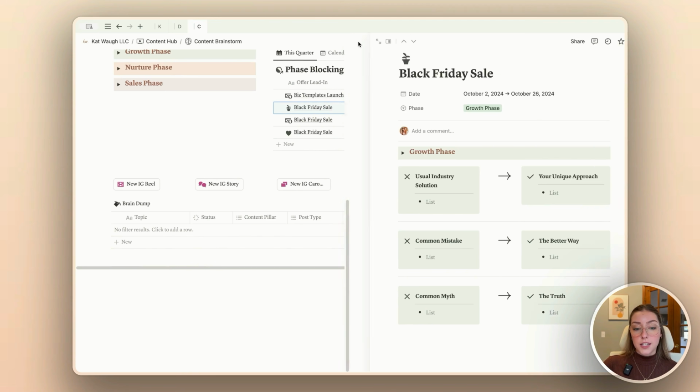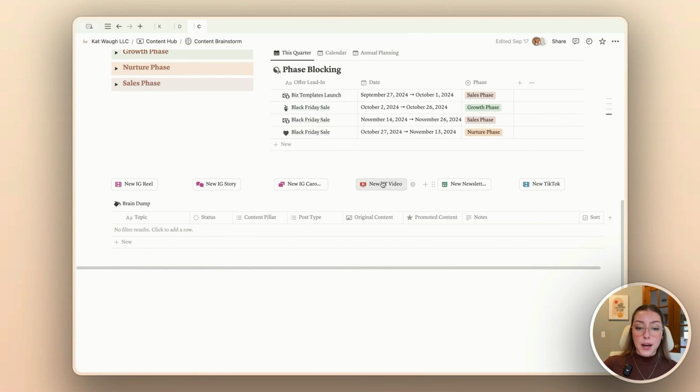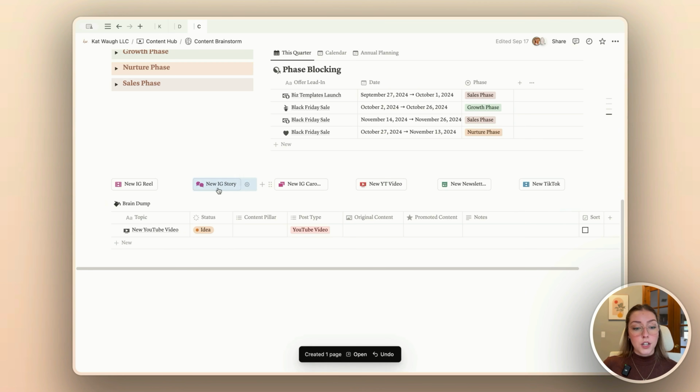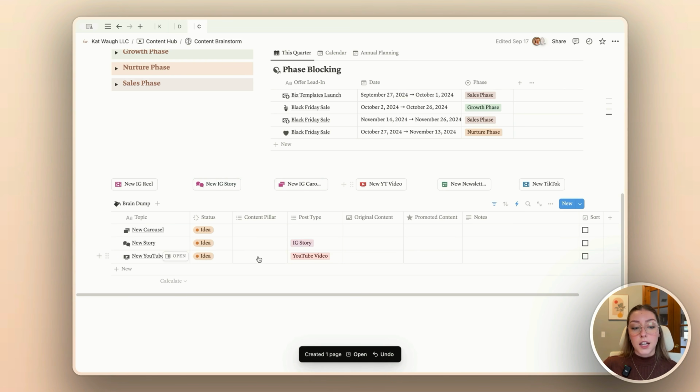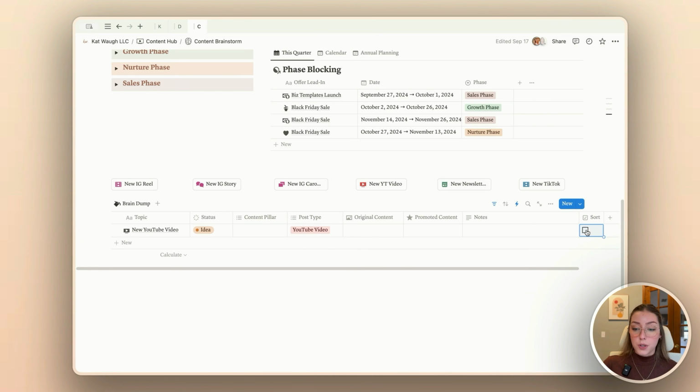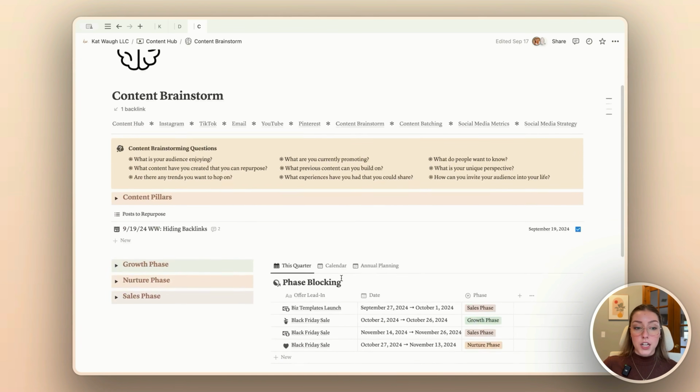And the way I do that is I come down here and I'll press a little button. This is going to create a new YouTube video for me. This will be a new Instagram story or a new Instagram carousel. And then I can come in here and fill in those ideas with whatever things that I am thinking up as I'm doing my brainstorming. Once I have filled all that information in, I can just sort these, and that keeps my brainstorm area clean.